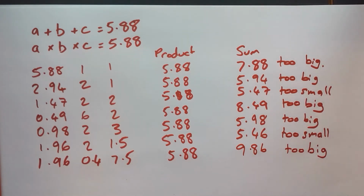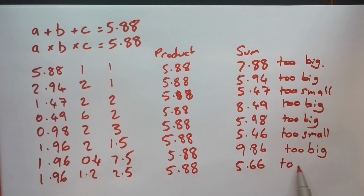Okay, but never mind, because I sort of use that 6 as a springboard, even though it's too big, to get to the 3 there. I can use my 7.5 as a springboard to get to something else, because I could divide that. What else goes into 7.5? Apart from, I could divide by 3. So I can multiply that by 3 to get 1.2, divide that by 3 to get 2.5, and I've still got my 1.96 there. So I know the product is still 5.88. What's my total this time? 5.66, so that's too small again.